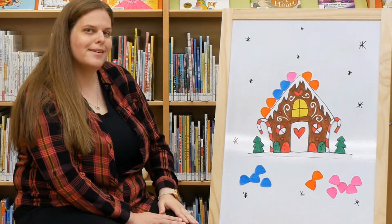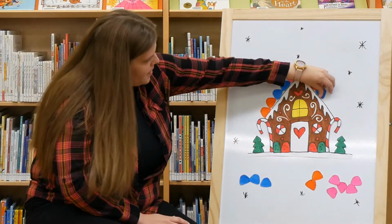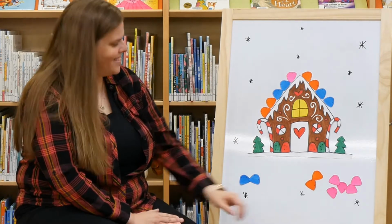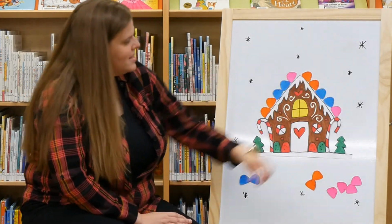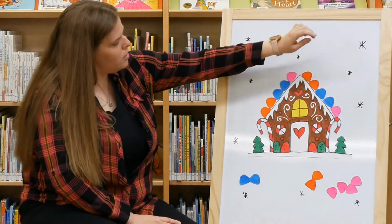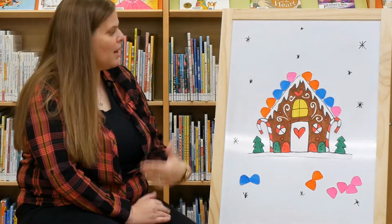And then what? That's right, two blue. So we'll do two blue. And then what would come last? That's right, one pink. Do you see our pattern? We've got two orange, two blue, one pink. Two orange, two blue, one pink. Do you see how it repeats?